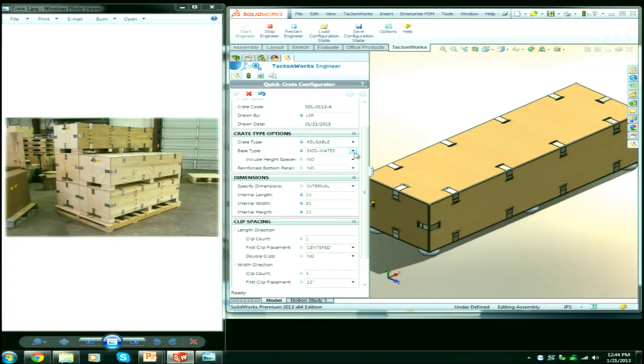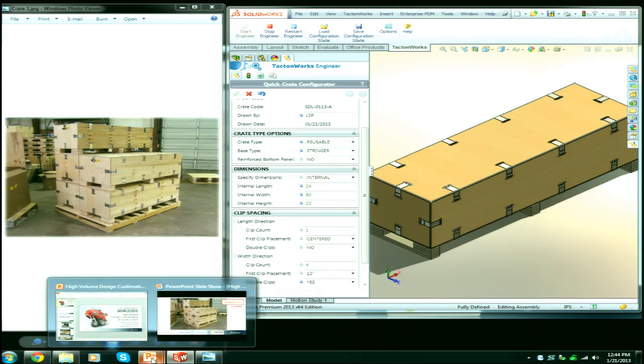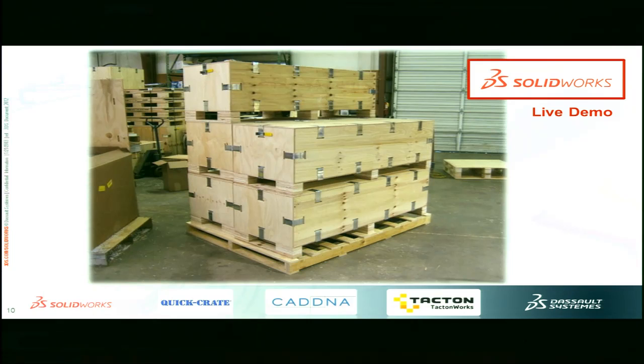So they previously had been spending an hour or two figuring out all of the placement of things like clips, the placement of slots, so forth. And as you see here, it takes them about a minute now. So for every crate that they do, the design time is reduced by an immense factor.